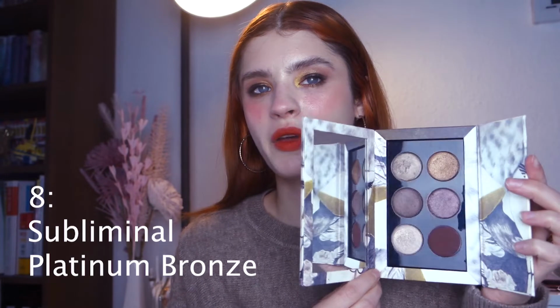But when I'm looking at what I wear the most and what I wear a little bit less of the 2, then I think at the 8th place would be the Subliminal Bronze palette from Pat McGrath, the 6-pan palette. I like it, I really like it, but I don't gravitate towards these tones that often. I really like cool tones, I like warm tones, I like everything in between. I'm very adventurous often with the shades that I like, so it's nothing that I don't really like.